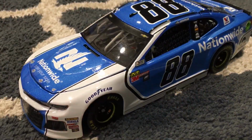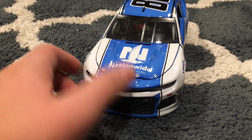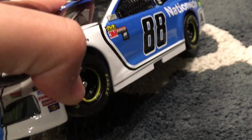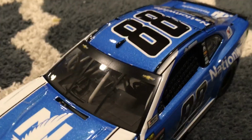Today, I'm sorry guys, I had to pause the video, I had to get that coin out. But here it is, here's Alex Bowman, idiot card. This is my first huge NASCAR diecast. It looks like it has real good tires. Here's 88 Nationwide. Let's do the comparison to the smaller one.